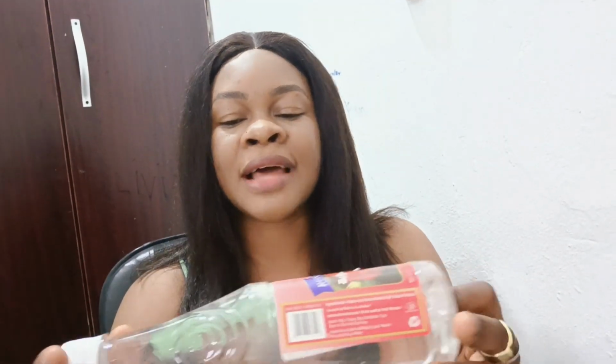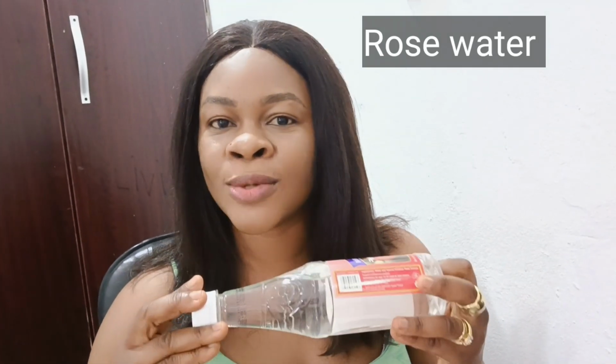During mixing, it's going to mix thoroughly. Add it into the cornstarch, half a tablespoon. This should be used for mixing. It's not only for mixing, you also benefit a lot from it. So here we have rose water. I don't joke with rose water at all. Use plain rose water, one that is not added with anything. There is some rose water that contains glycerin in it. Please use only rose water.